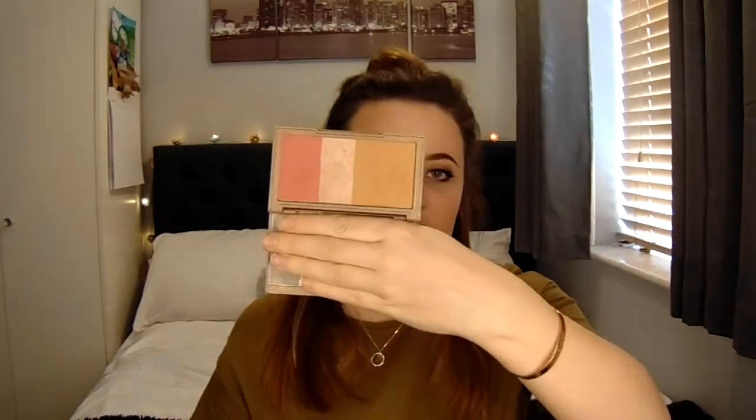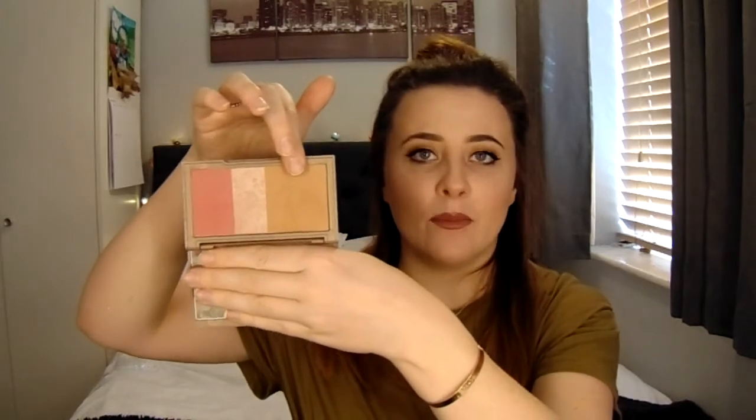And now we have the Naked Urban Decay Flushed palette. I took this with me. This isn't something I use normally on an everyday basis, but I took this with me just because it's so easy, and the packaging is really quite small. So in it you've got a bronzer, highlight and blush, and I love all the colours in there.